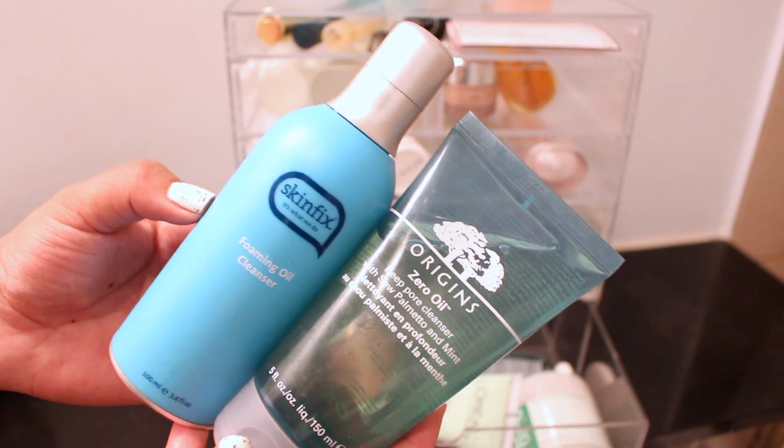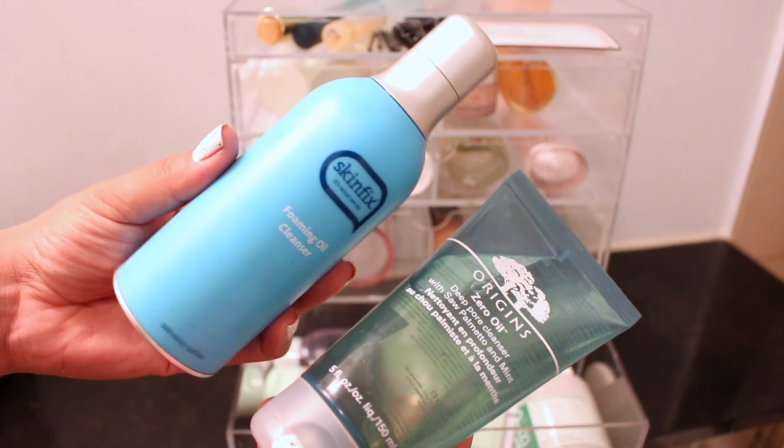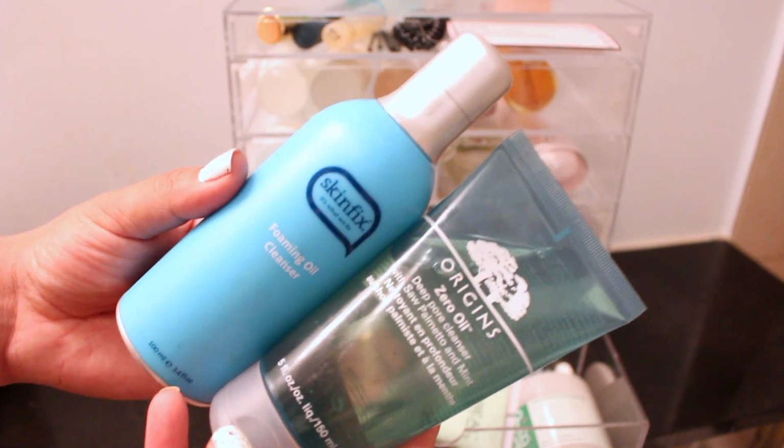I've almost been doing a double cleanse sometimes, so I'll cleanse with this, then cleanse with this, or if I'm just waking up in the morning, I might use this because it feels really lightweight on the skin, doesn't strip my skin or anything like that. So I have been liking it.